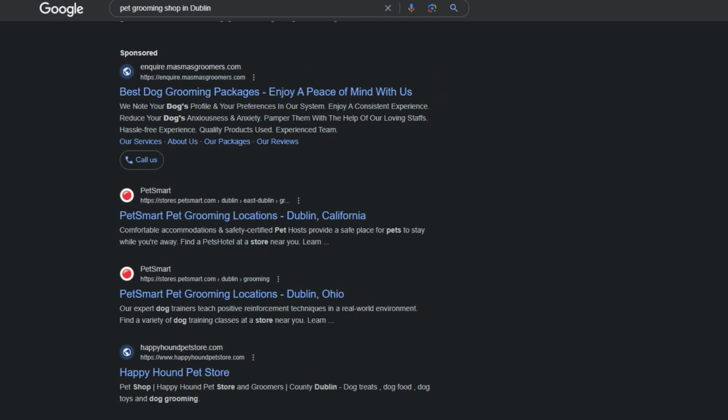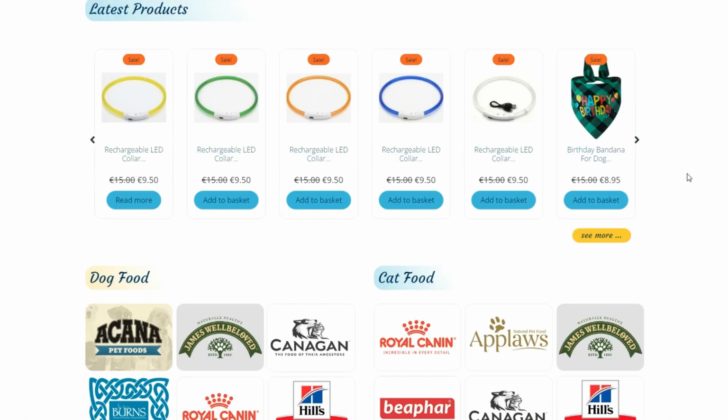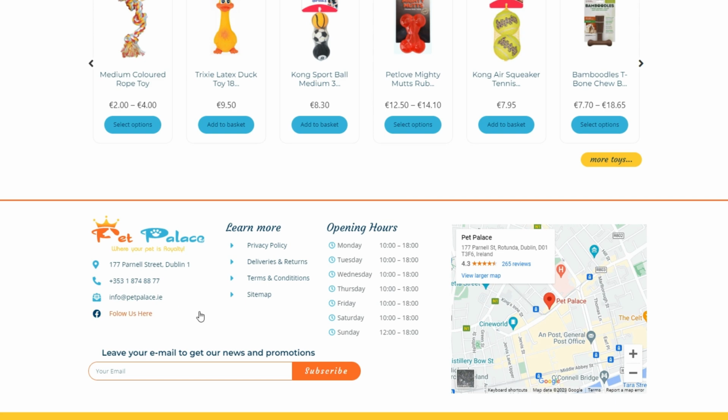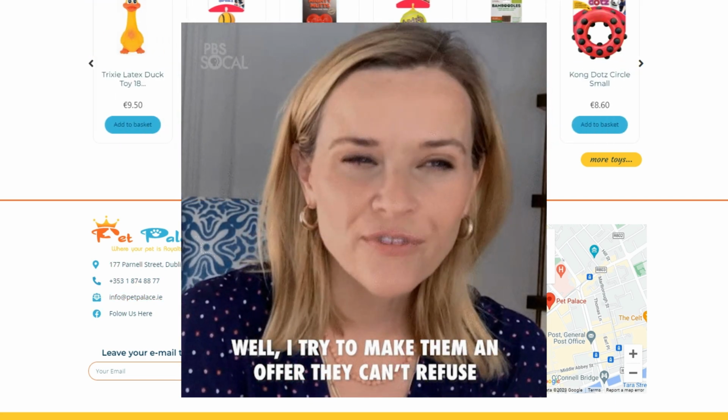It doesn't matter what type of business it is. Simply click on their website, and you'll likely find their contact information somewhere on the site. As an illustration, you can spot the email right here. Your next step is to send them an email, presenting an offer for tools or services that can aid them in improving their search engine ranking.